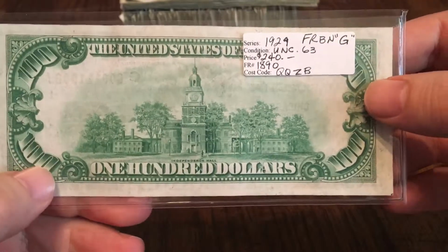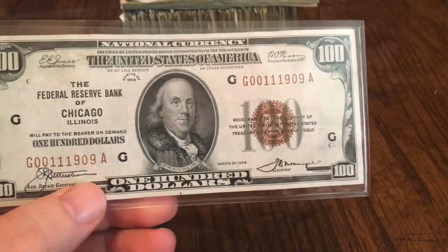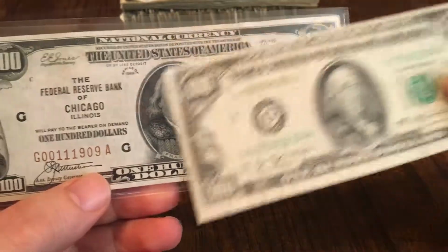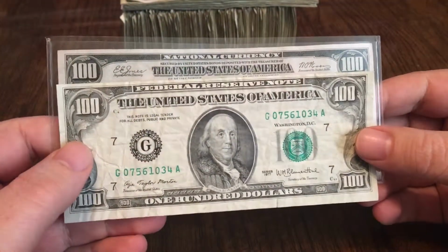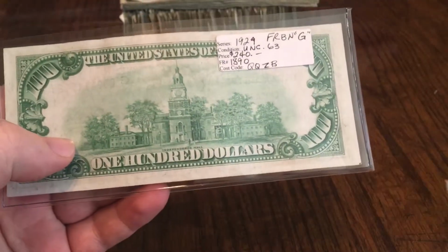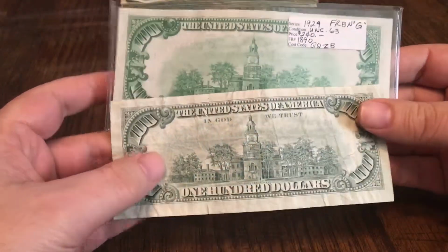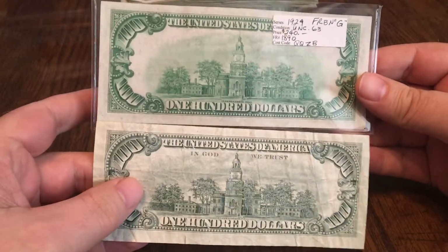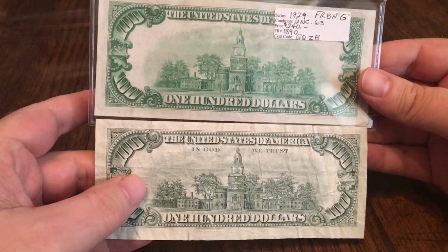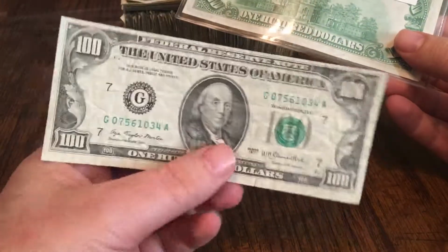But the reason I'm showing you the back is not for the price of the sticker, but because when you see the front, this note is starkly different from what you'd see on a small head $100 bill. Huge difference. But the back on this bill and the back on this bill are virtually the same. So why does that matter? It matters because this I can go and spend.